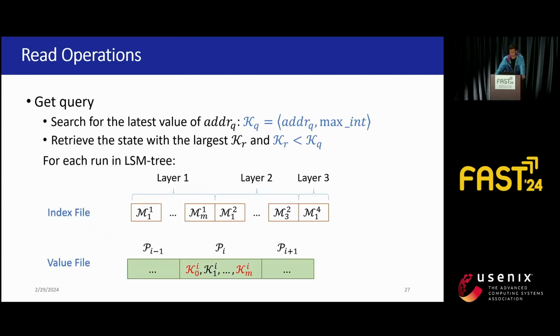For the read operations, the get query will return the latest value of the search address. We use a very special key containing the maximum integer as the version number, and then traverse the state with the largest key satisfying this condition. For each run in the LSM tree, we can use the models in the index file to predict the page in the value file. Then we can use the previously mentioned approach to locate the data.